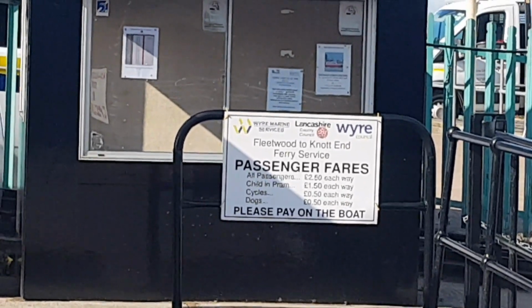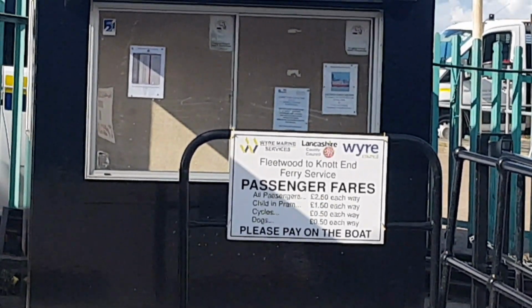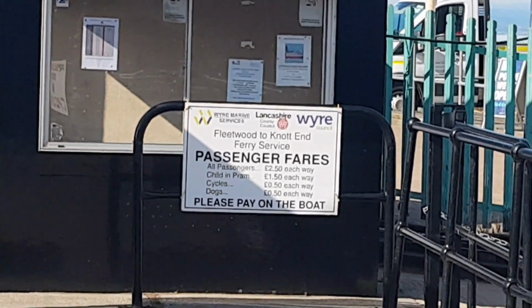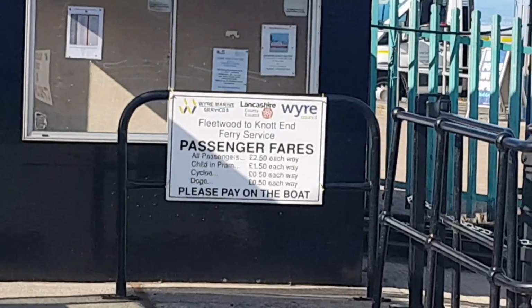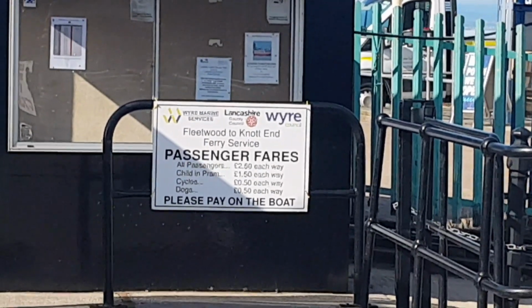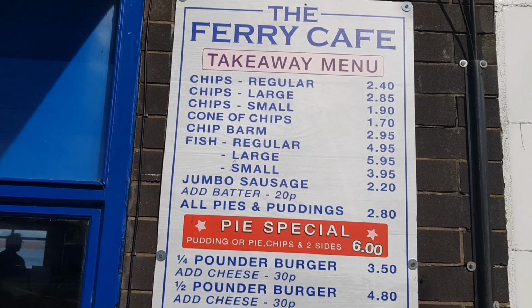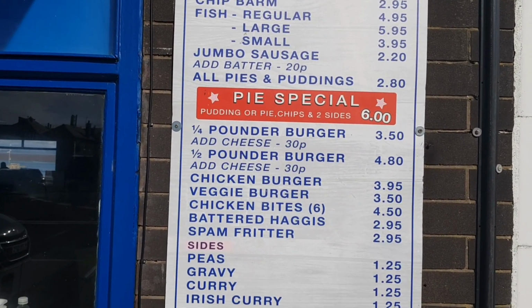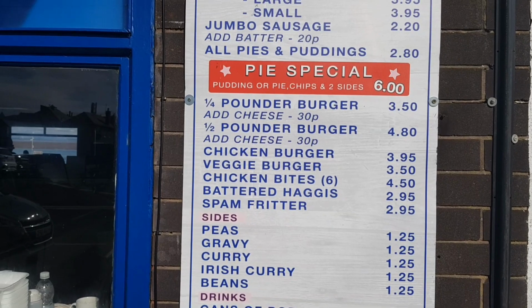£1.50 each way if you're a child in a pram. 50p for your bike and 50p for your dog. There you go, for another day. I'm saving my money for fish and chips, or at least chips. We're gonna get some chips after that bike ride. I'm not advocating eating fatty foods, but you gotta burn a bit of energy if you're gonna keep cycling.